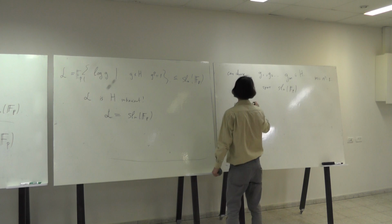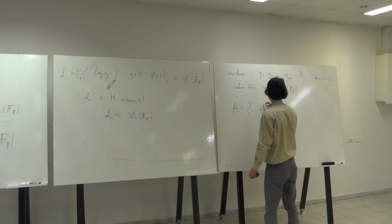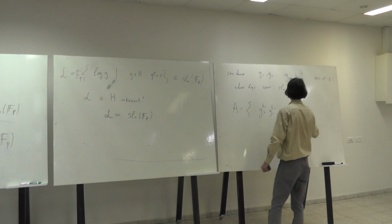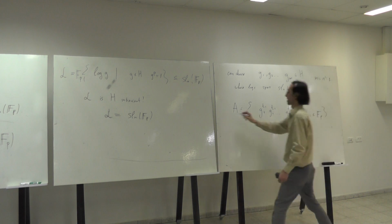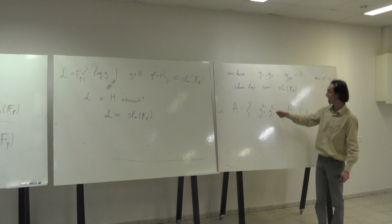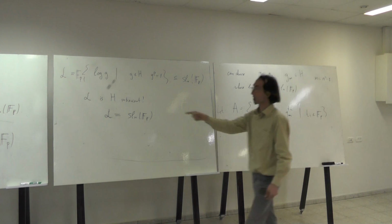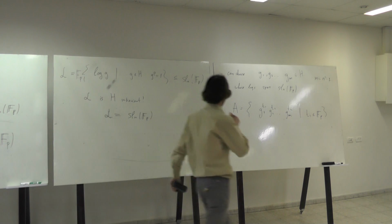But now, just consider the following set. Let A be the following set. I consider some kind of a big chunk of the group, given by g1 to the power t1, g2 to the power t2, ..., gm to the power tm, where these ti's are in Fp. Let A be this set. And now observe that raising the matrix to the power of a field element is actually a polynomial map, because I just wrote you what it is, and each of these is a polynomial map of degree up to n.